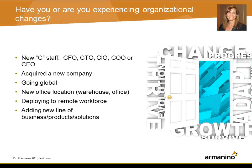Our last area that I wanted to address is other reasons you might be looking for a new ERP system. You've got a new C-suite employee, a CEO, a COO, a CTO. These people can drive a new ERP system. It's interesting, oftentimes I'll get a call from somebody who is looking at software and then the whole process halts because they switch CTOs or CIOs or CFOs. It's really important to let those people be involved in the process. They have a lot of knowledge. They've probably been through it before. It's a great way to work with those folks.